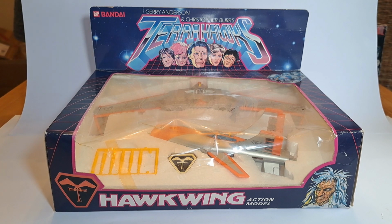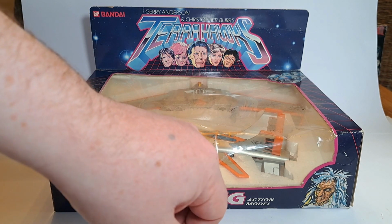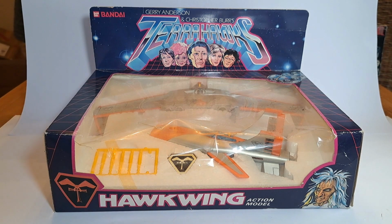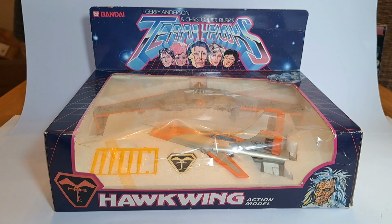But you can tell it's had some exposure to the sun, because the badge is very, very faded compared to the Terrahawk badge. The Terrahawk badge is very, very mint. There's no two ways about it. That's a really nice example of it, whereas this one has definitely been exposed to sunshine during its time.